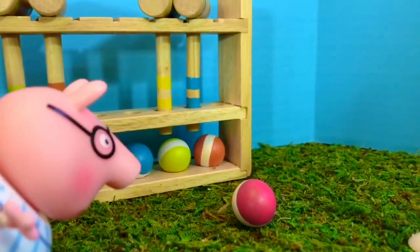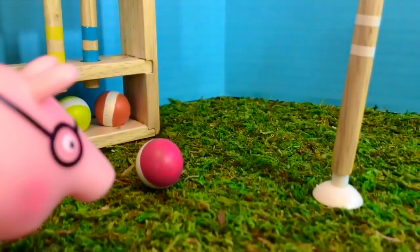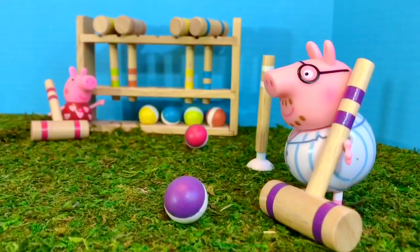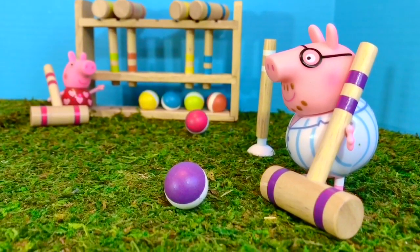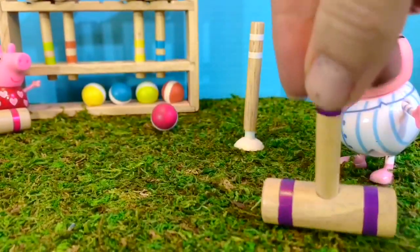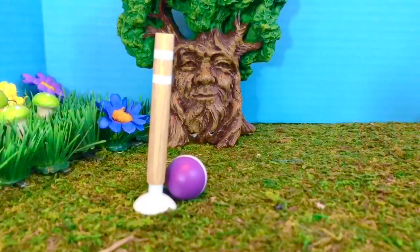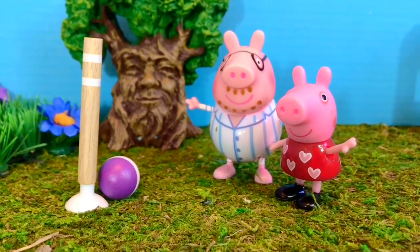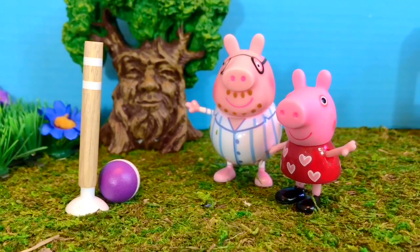Oh, good shot, Peppa. You're pretty close to the peg. It's now Daddy Pig's turn. Daddy Pig's ball hits the peg. Daddy Pig wins the first round of croquet.